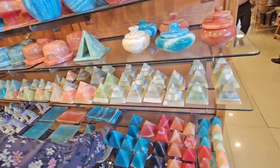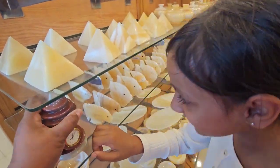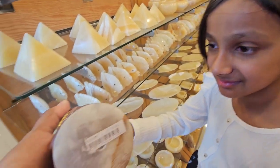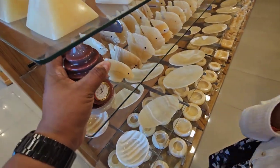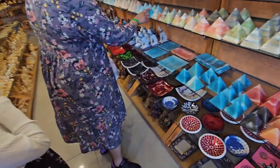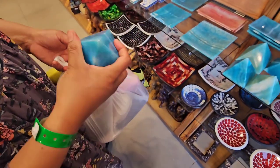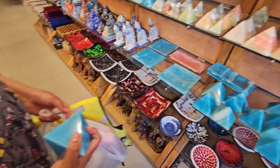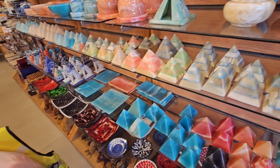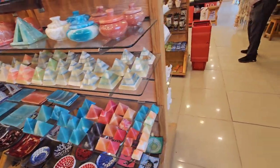I'll look for one that's got all the edges in it. Is that the real time? It looks nice actually. 310. It's expensive. That's too small, isn't it? That's what I'm saying. You still pay 65 for that. 75. You want to get a bigger one. That's just a mark from when they were making it. Yeah, we get that one. No, keep hold of it.